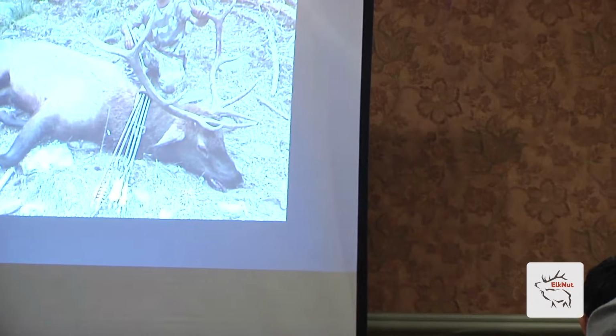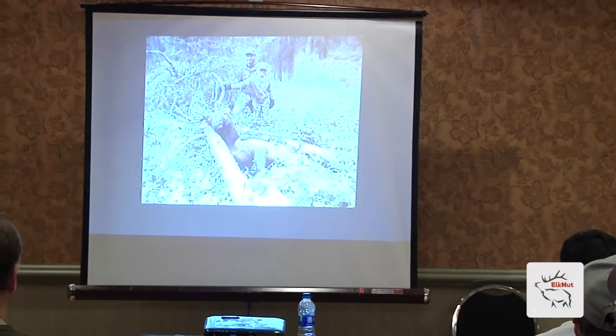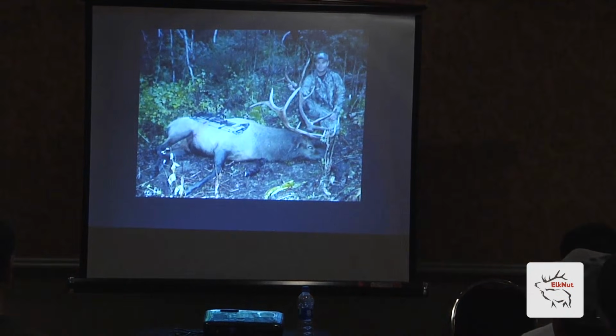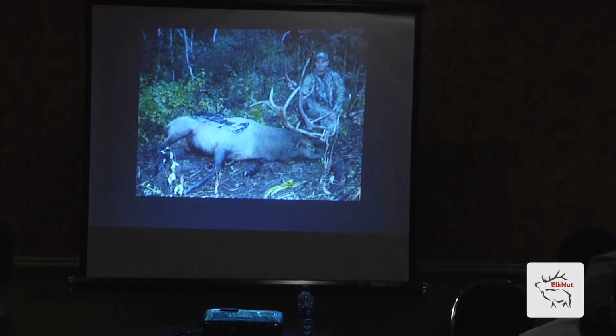And at this time, I want to show a couple of photos of some elk. All these elk have something in common. These are all over-the-counter bulls taken here in Idaho, all but one of them. And of course, they're all do-it-yourself, public land. One of the things I can say about them is I called every one of these bulls in for my son, so I was there. I know exactly what took place, how it all happened.